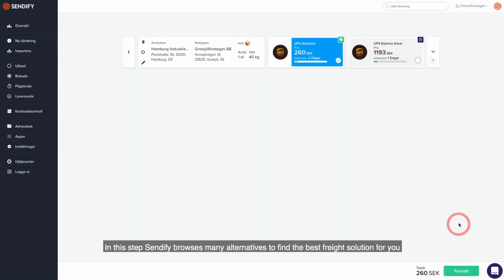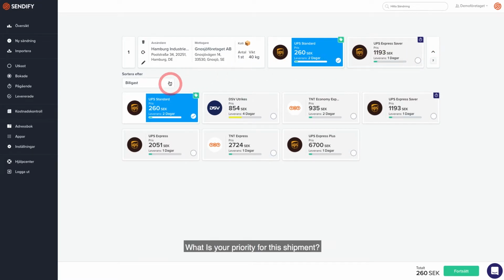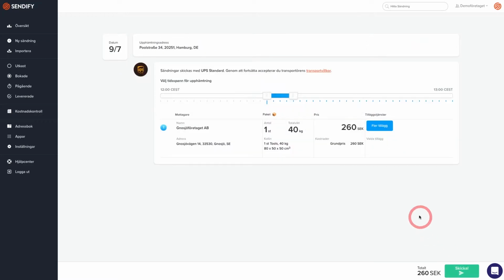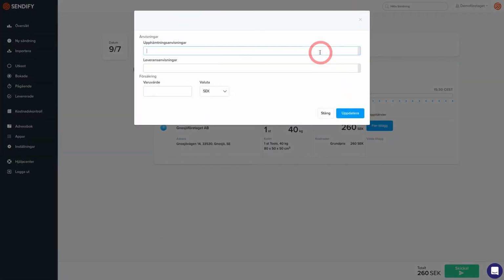In this step, Sendify browses many alternatives to find the best freight solution for you. What is your priority for this shipment? Lead time or price? That is entirely up to you. In this step, you can add insurance for your shipment.